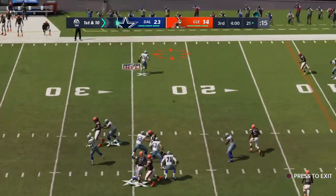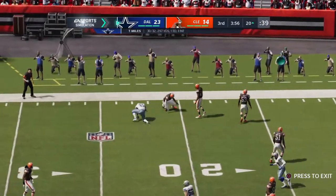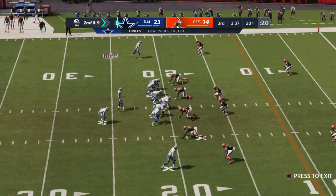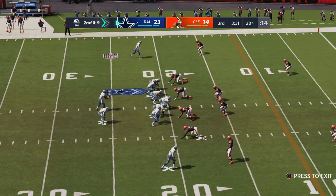Cowboys. Here's a pass swung out left to his running back. And he'll be taken down at the 20 after a gain of just 1. Not much there, only a yard. Brings up 2nd and 9 at the Browns' 20-yard line.